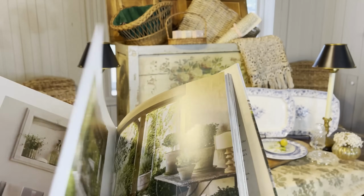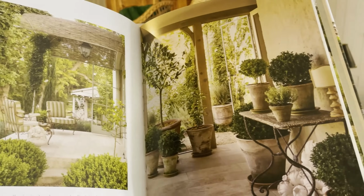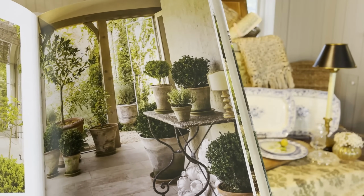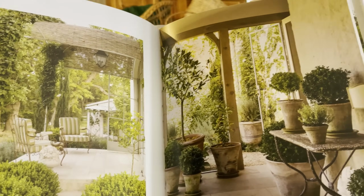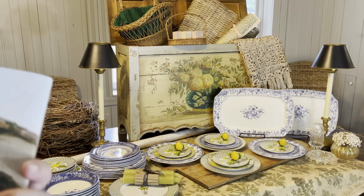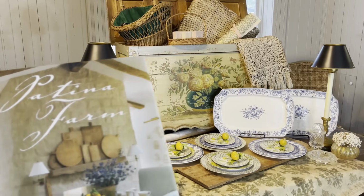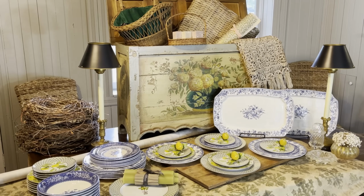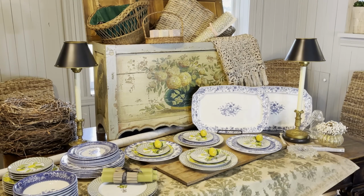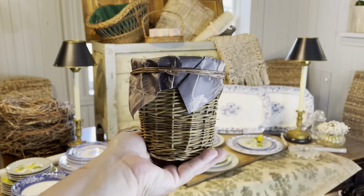I love this patina book. Look at this. If only, right? If only. Never know. Maybe one day. But I have purchased several books. I'll be sharing more of them. But I wanted to have the haul with the Williams-Sonoma dishes first, because we're going to start using them on Sundays. So most of my items, quite a few of them I did sell, but I kept quite a few as well.